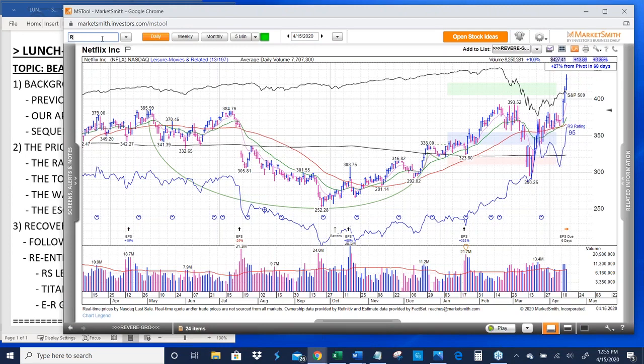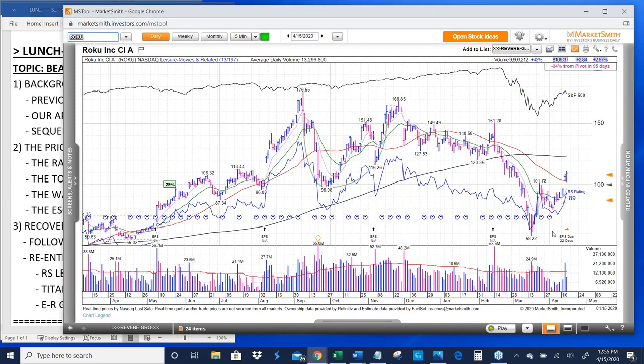Netflix has been good. Thoughts on Roku? Let's take a look at Roku. They pre-announced earnings, which was responsible for this big gap up. It's pretty good. It's above the 21 and it's above the 50. I would say if it fills this gap, you've got a little bit to worry about. If it breaks back below the 21, it's a sell. Probably run into some resistance here if it makes it up to the 200-day moving average.